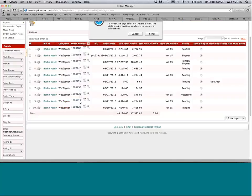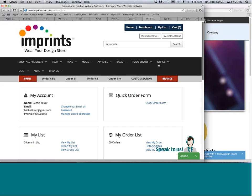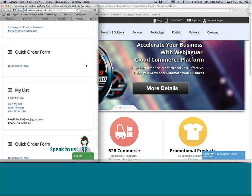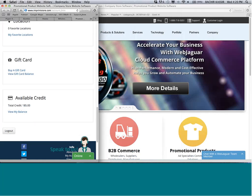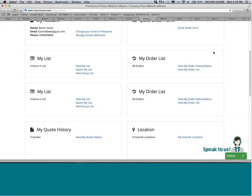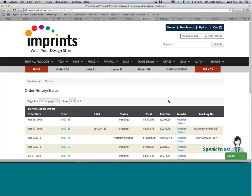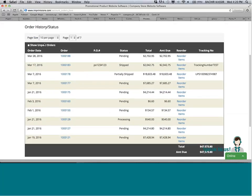Now, from the customer point of view, let's log in as a customer, and the customer can actually have their own dashboard. The dashboard is fully mobile, fully responsive, so they can have access to all of their information on the run. Maybe they're at a trade show or on the road or whatever. As a customer, I can have full access to my account, multiple shipping and billing information. I can view my order history and order status. I can search or go to any page I want.